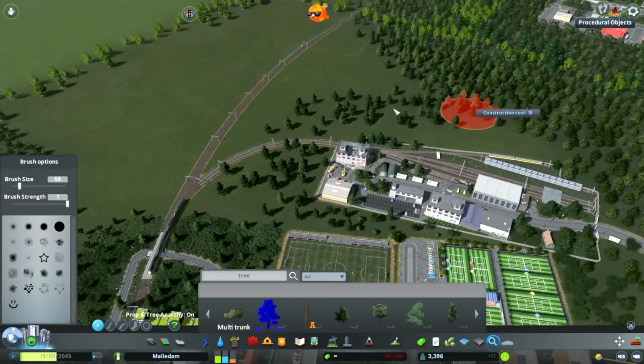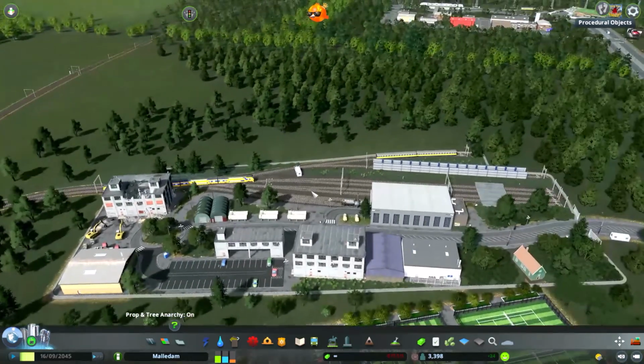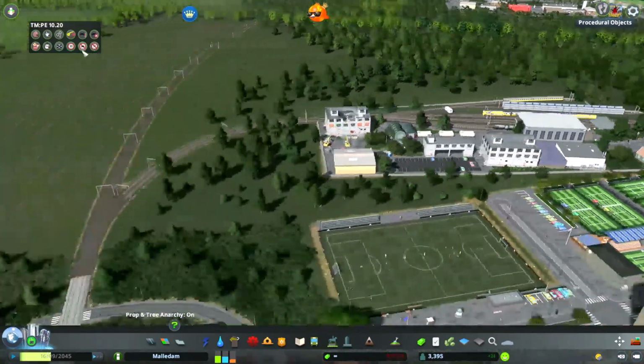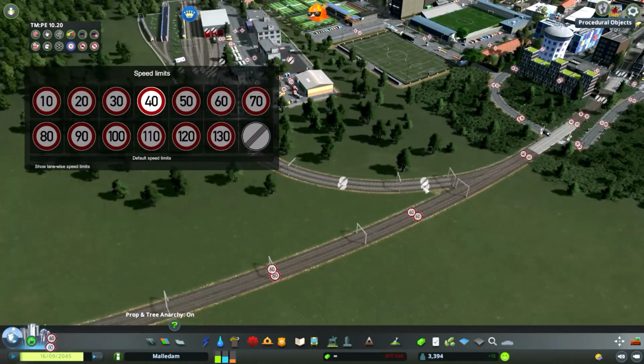I'm going to make a little forest here. So yeah, hope you guys enjoyed that, because I kind of did, to be honest. I really enjoyed that. I think it's great. Look at this, now you have the trains. Aha! Last thing I'm going to do, speed limits, because the speed limits here are a bit ridiculous.